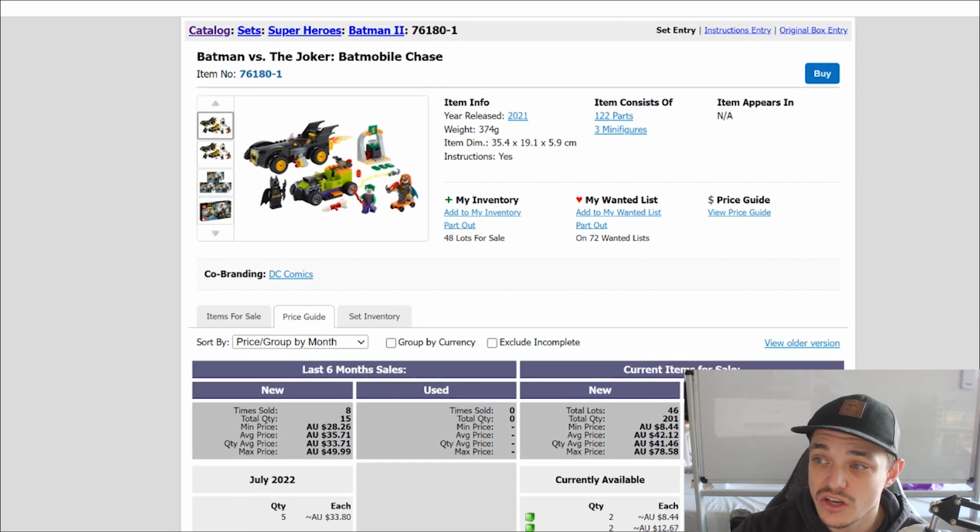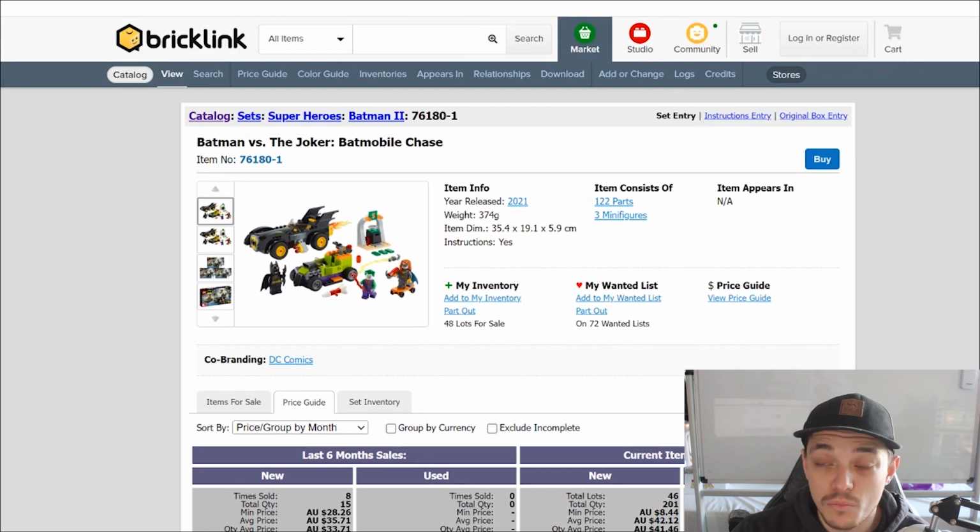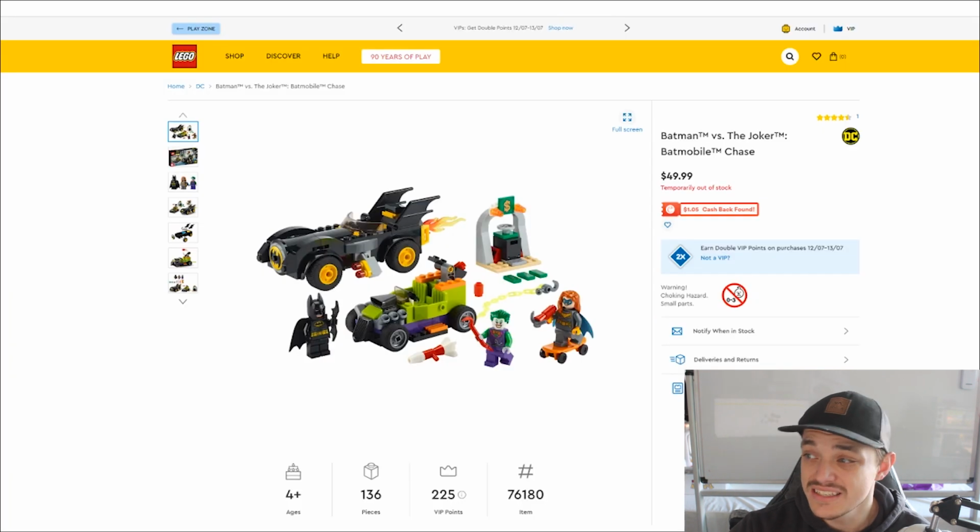So my thoughts on this one is I will not be investing in it personally, especially because for the price for the pieces, as you can see, it is $50 and there is only 136 pieces. So the price per piece in this set is not the best, so I will be avoiding this set. That's not to say it isn't going to be a good investment, I'm not too sure, but the figs aren't exclusive, the price per piece isn't the greatest, and the demand isn't there, so I won't be investing in this set.